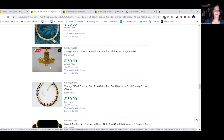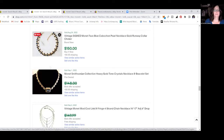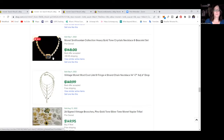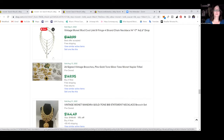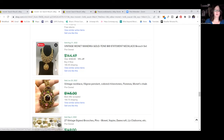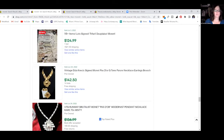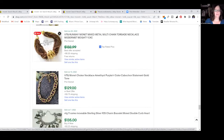I've never seen one of them. Sold for $150. And we got another one. Cabochon. Faux blue. Monet Smithsonian collection. About $125 or so. That's a cool one. Oh, here we go again with this Mandura, $144. And a filigree pendant. Lorenza Monet's chain. Oh, I see. Here's another Brutalist Monet. So you can see some of the higher end Monet ones.